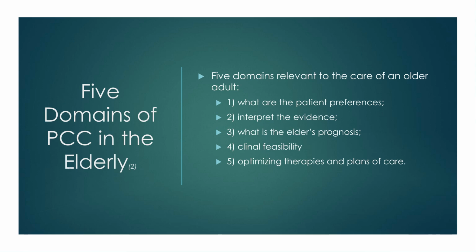The first domain is what are the patient's preferences. Let the patient guide what they want for their care, with shared decision-making with provider and family. Preferences may change over time. The overall outcome needs to be taken into account. The patient should not be encouraged to demand any available treatment without a reasonable expectation of some type of benefit from the treatment. The second domain is to interpret the evidence for limitations of what can be provided for the condition that is being treated and to be able to apply the recommendations to the older adult.